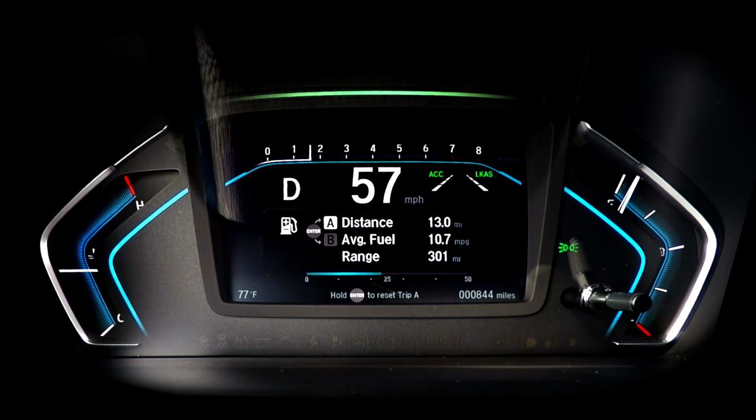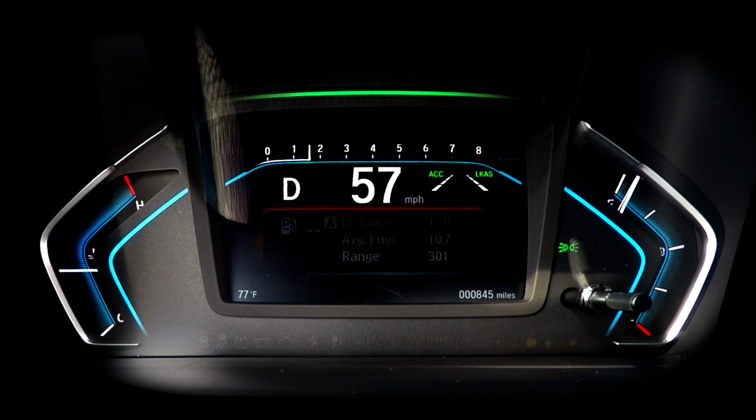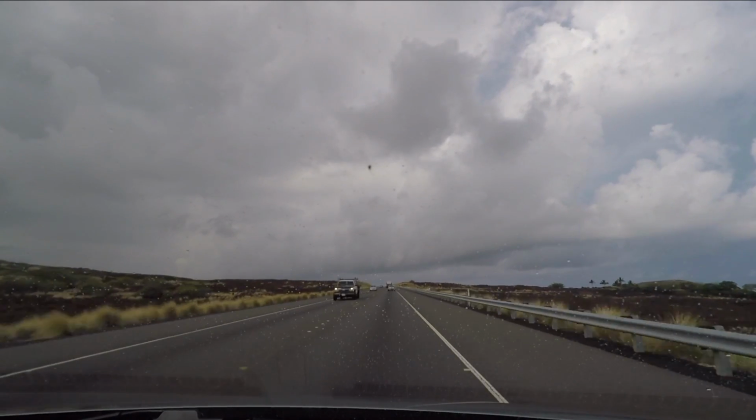And you hit a button right here on the steering wheel that activates the lane keeping assist. Now, if I get close to the edge of the road, it wiggles the steering wheel, sort of like a rumble strip, and also steers the car back in line. Okay, yeah, I saw that.